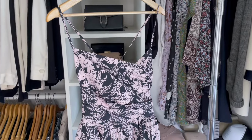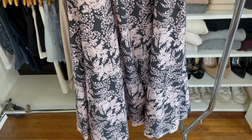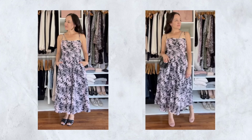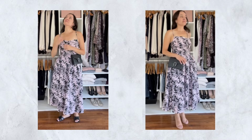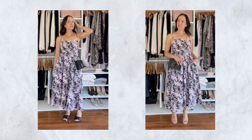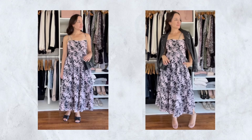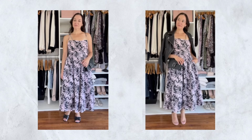And the last clothing item I'm bringing is one dress. And again, I love that it's this pink floral color, and it will easily work for daytime if I'm gonna wear it with my black flat sandals, but it also dresses up for the evening. I can wear it with my heeled sandals and put on my leather jacket if it's cooler. And it's just, again, it's something that I can easily dress for day or night.